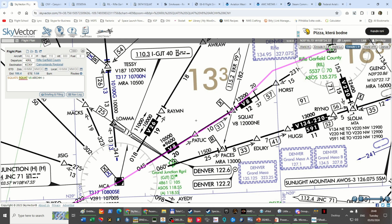You can also see the X flag here. That means that there is a minimum crossing altitude, but it only applies for Squat on Victor 8 if you are coming northeast. So if you were flying in the different direction, and we would be flying at 10,500 feet, that means that we would already need to cross Squat at 12,000 feet to be safe.